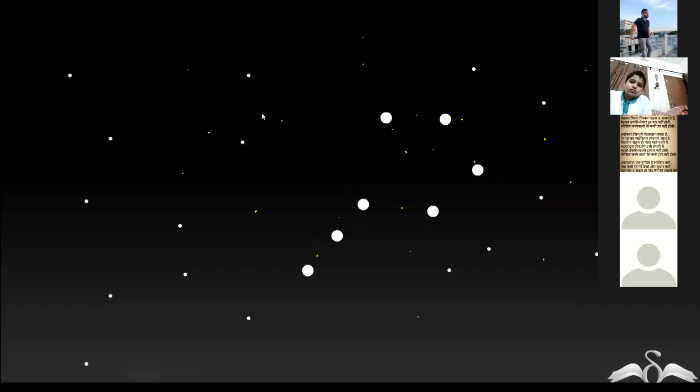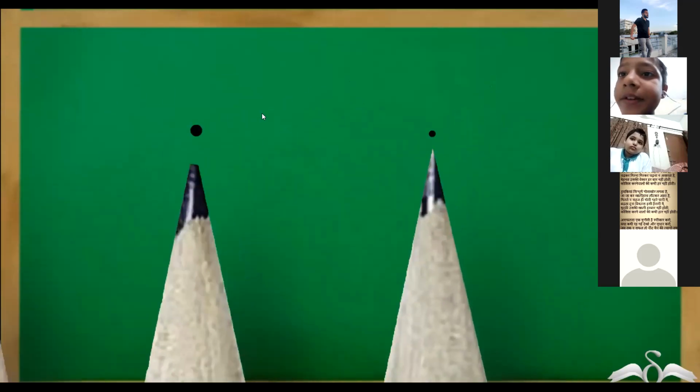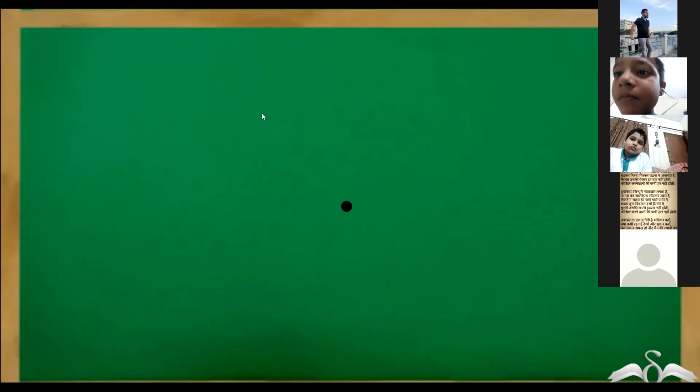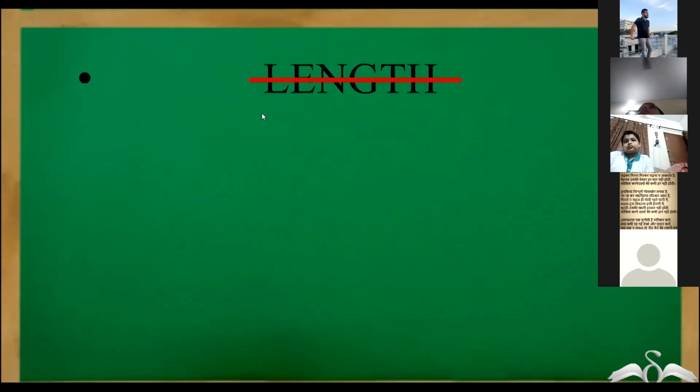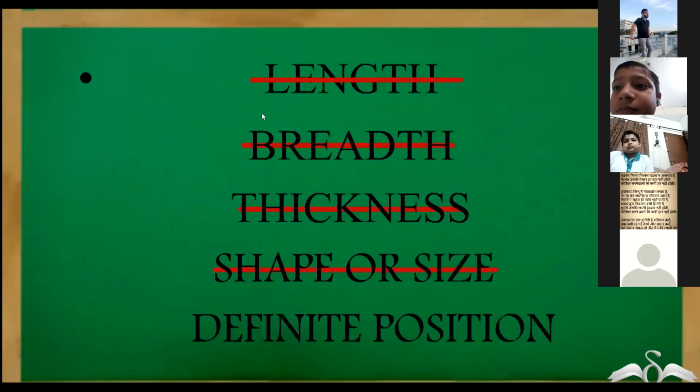A point? Yes, look here. These dots at the bottom of stars are points. The almost invisible tiny dot gives an idea about point. A dot as small as you can imagine. Oh, this is a point. How can this be so important? Point is the most important concept in geometry, howsoever small or insignificant it may seem. A point has no length, no breadth, no thickness, no shape or size, yet it shows a definite position.